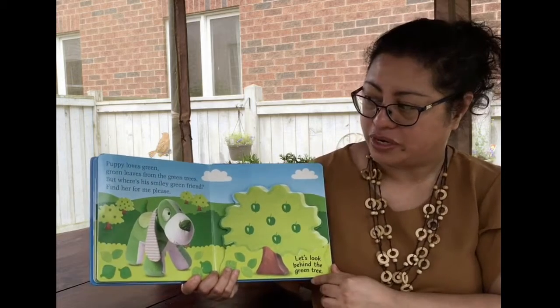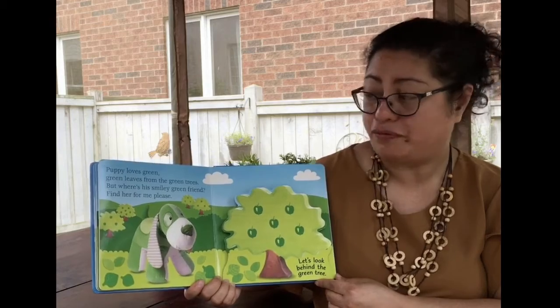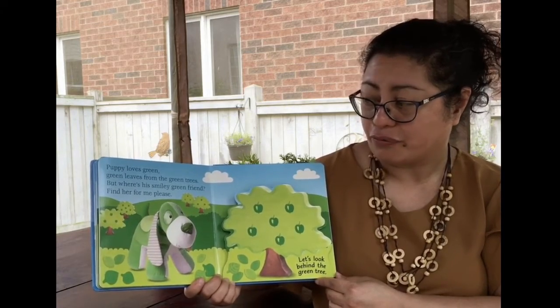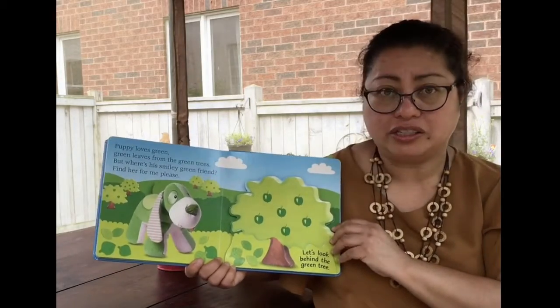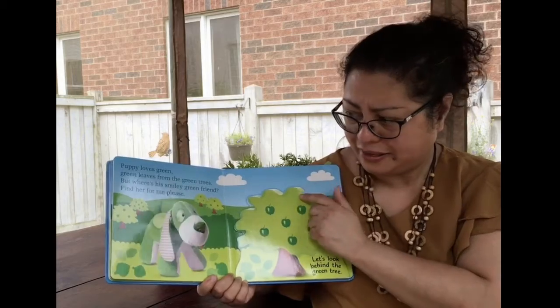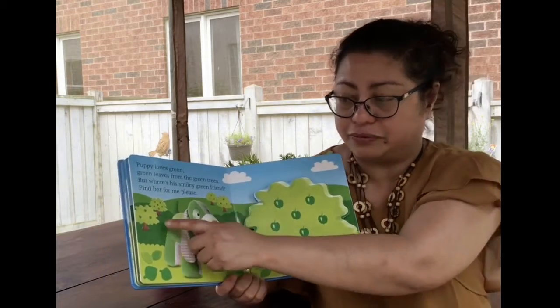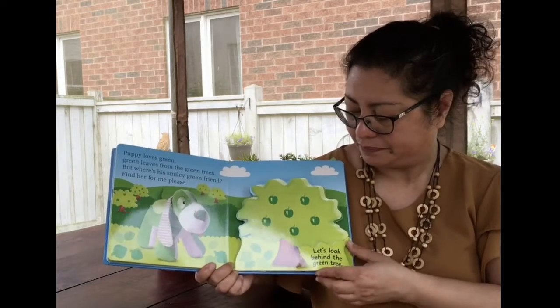Poppy loves green. Green leaves from green trees, but where's his smiley green friend? "Find her for me, please," said Poppy. Can you see lots of green? That's a lot of green. So there's green apple, there's green leaves, and lots of trees as well. Let's look behind the green tree.